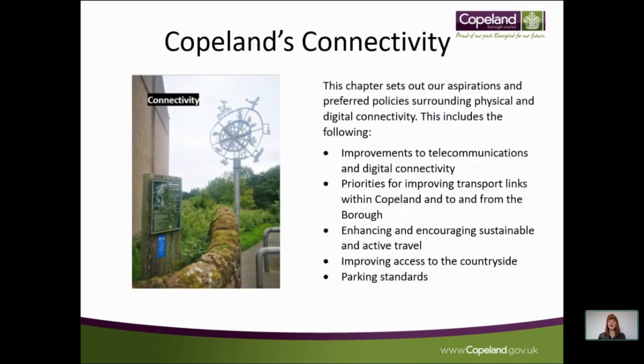So the final chapter in the plan is Copeland's Connectivity, which sets out all of our policies surrounding physical and digital connectivity. So things like improving infrastructure and access to high quality telecommunications infrastructure, improving transport links both within Copeland and to and from the borough, encouraging the use of sustainable transport and active travel methods, improving access to the countryside, and also our parking standards with new developments. So this is really, really important in helping to improve people's physical and mental well-being. And it's also really important given both the rural nature of the borough and changes arising from the COVID-19 pandemic. So this can help to facilitate people working from home. It can help to keep small businesses going, facilitate economic growth, and also to improve mental health and community resilience.